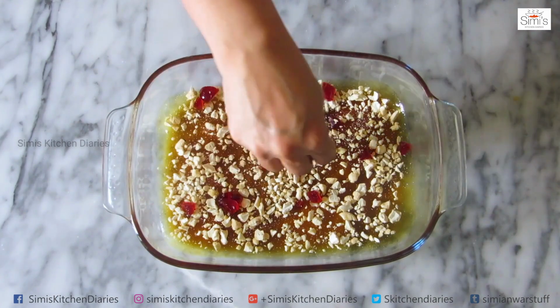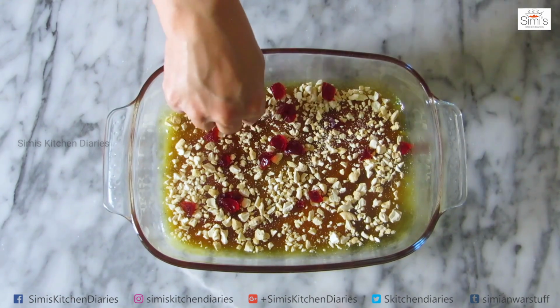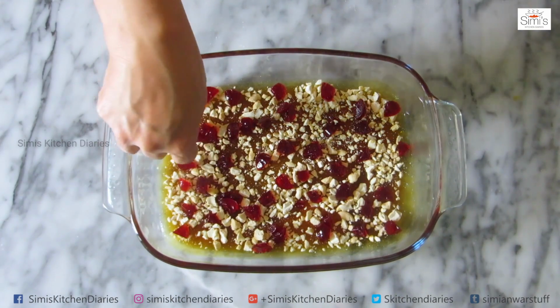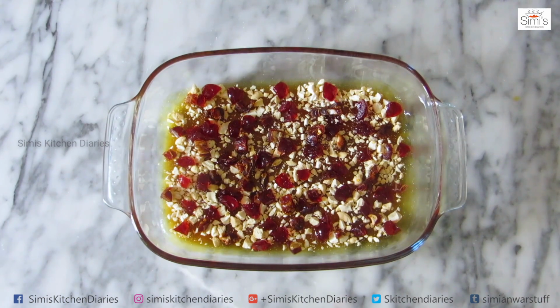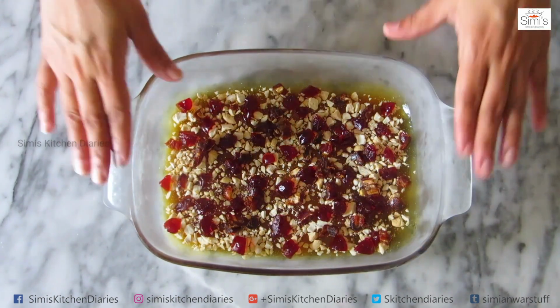Next is the turn of finely chopped cherries, and then comes finely chopped dates, which I have taken 100 grams each. Now we'll put this in the refrigerator to set a bit along with the caramel so that when we pour the custard, it does not mix up with the custard, remains as a layer at the bottom.